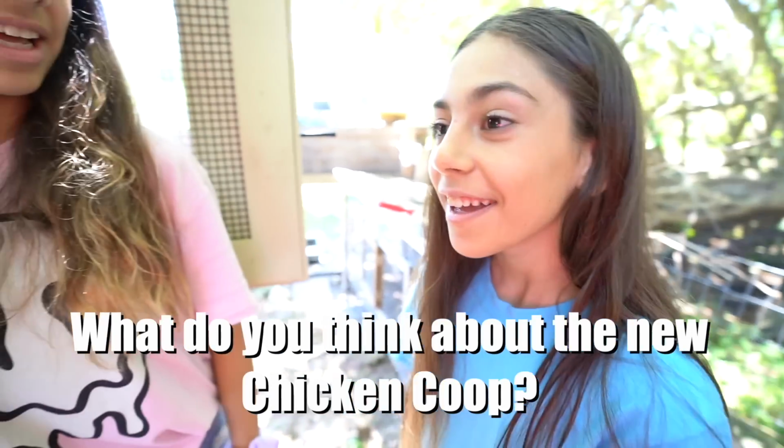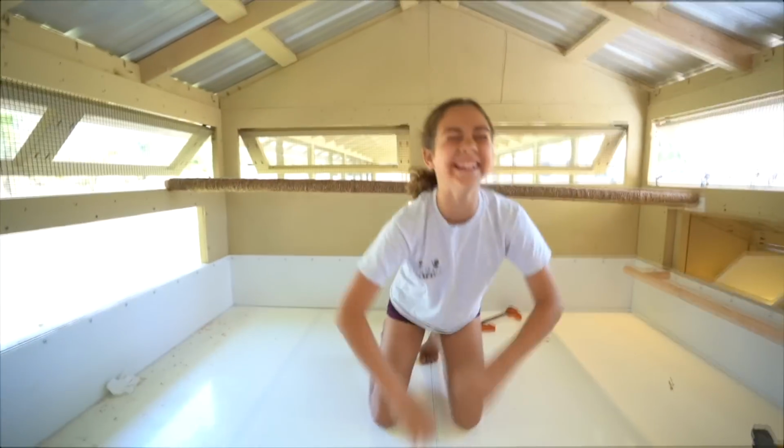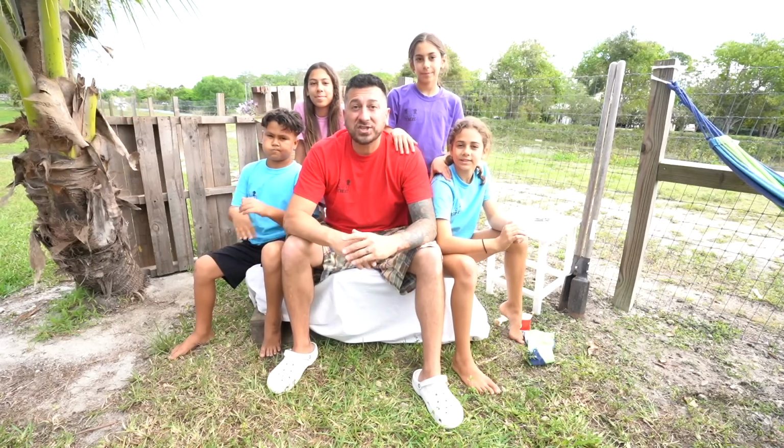What do you think about the new chicken coop? It's a chicken.